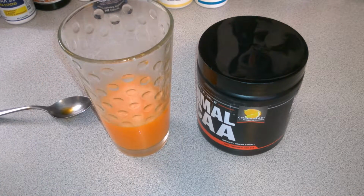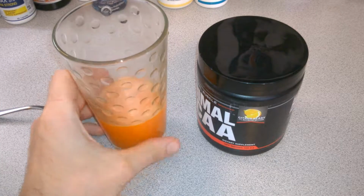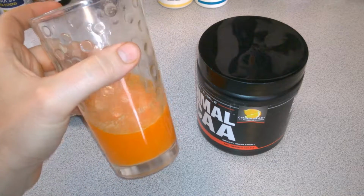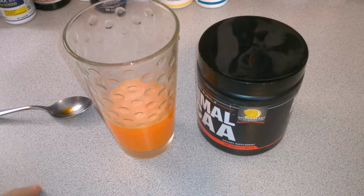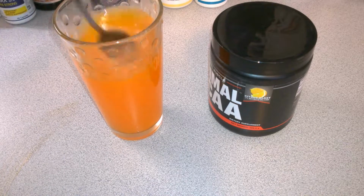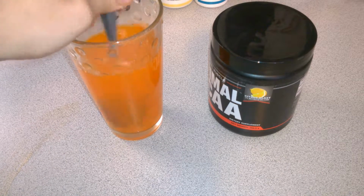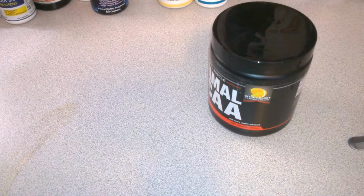Wow. Okay. Whew, I'm going to have to add more water to this. That is pretty strong. Usually they're not that strong. Not the best flavor. That is definitely a Citrus Blast. Let me add a little more water to this. All right, that's a lot closer to the 8 ounces there. All right, see if it's any better.